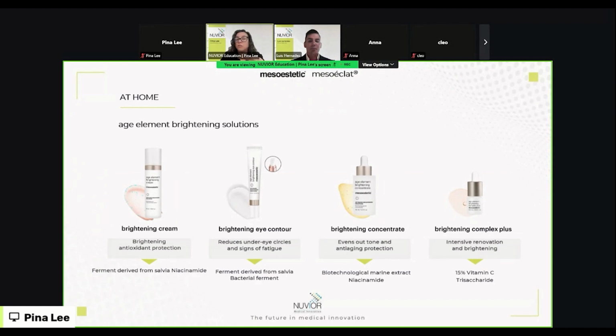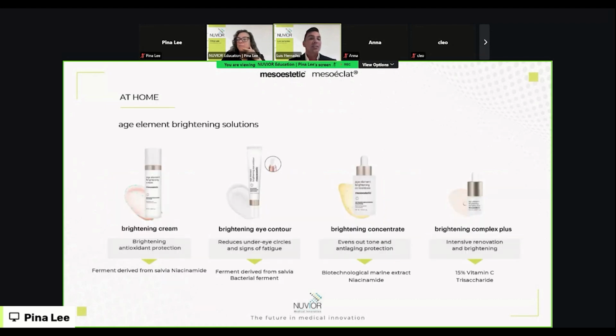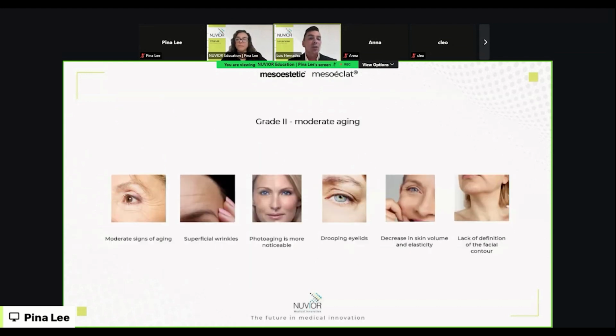These are a beautiful line, not only to support the mesoeclat, but Luis, I know you use this a lot with your patients that use Cosmoland to support that as well. Correct. There is a lot of patients that will want to use a vitamin C, and especially our brightening concentrate. It is great to add to their routine. It works perfectly, and you can combine it with all of your other treatments. That is the beauty of Mesoaesthetic, that all the products are made to work synergistically, and they will help and support all your other treatments.